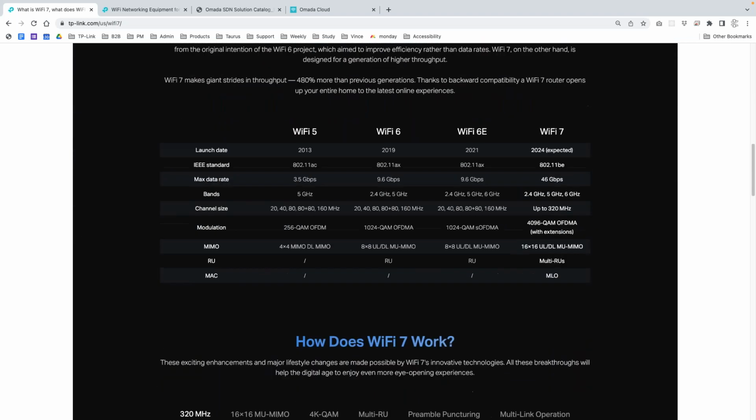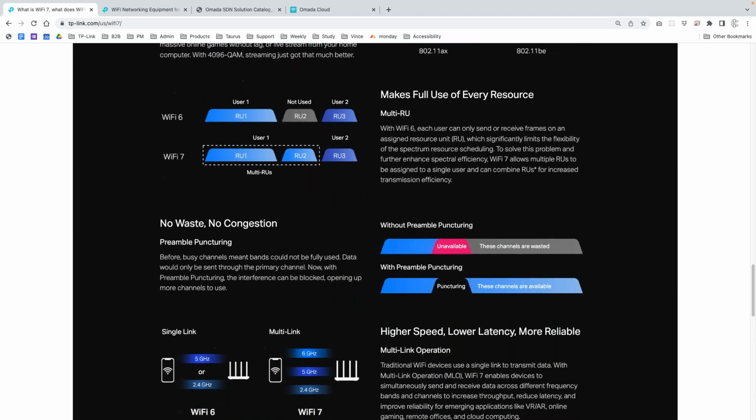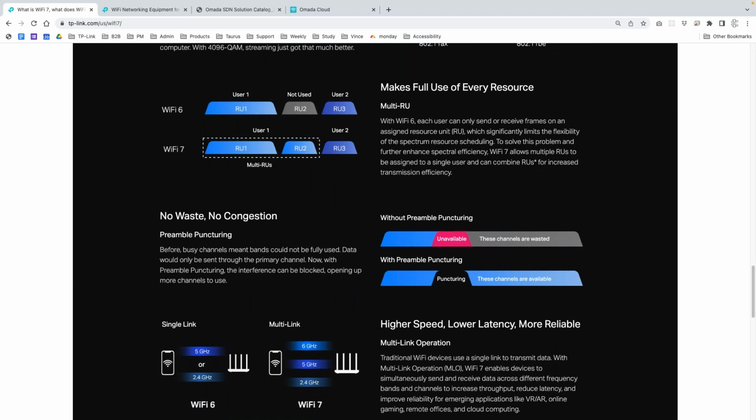Personally, I believe the reusable resource units are more important, and much more important is preamble puncturing. Before, with wireless, you could use 20, 80, 160 megahertz, and in the future with Wi-Fi 7, you can use 320 megahertz of bandwidth. But if one or a couple of the channels are interfered with or occupied, you cannot use the whole bandwidth. With the new preamble puncturing, you can still use the 320 megahertz bandwidth even though some of the channels are occupied. It is amazing that we can push the speed very fast in Wi-Fi 7.